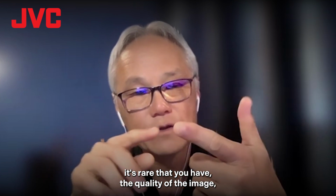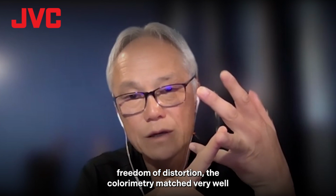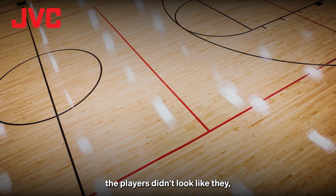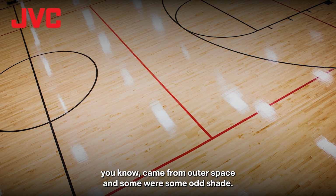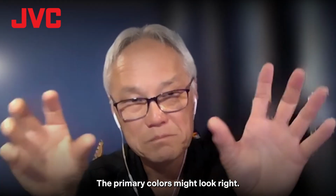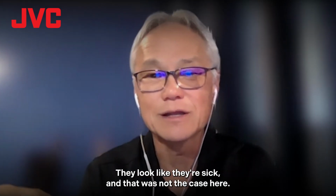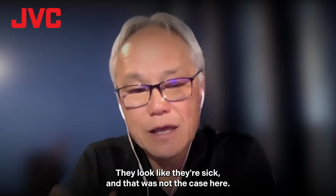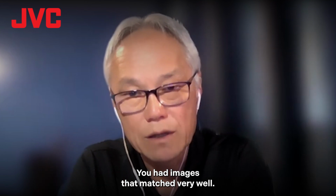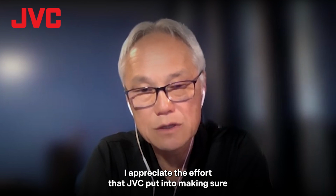It's rare that you have the quality of the image, freedom of distortion, and colorimetry matched so well that the floor colors matched. The players didn't look like they came from outer space in some odd shade. That happens a lot in low-cost cameras. The primary colors might look right, but when you look at the skin tone of someone, they just don't look right. They look like they're sick, and that was not the case here. You had images that matched very well. I appreciate the effort that JVC put into making sure that the camera delivered that level of quality.